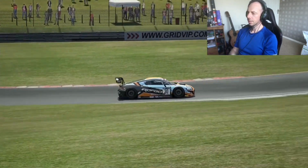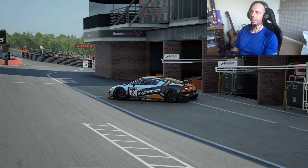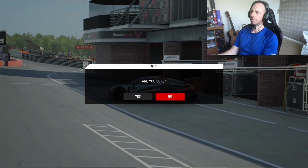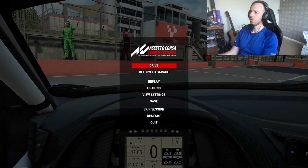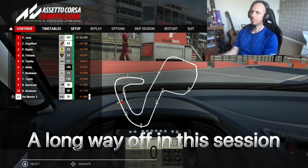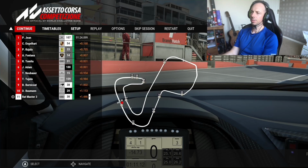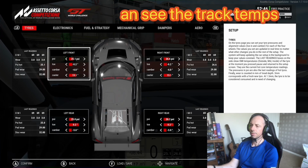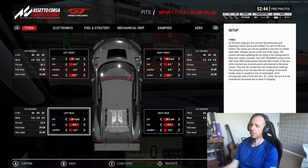So yeah, let's get back into this setup, what we came for, and let's see if we can make a few changes and get this car performing. I still don't think I've put in a perfect lap just yet, but as you can see there, 24 is what we're aiming for, and it just feels like the front of the car, as much as the rear of the car, isn't particularly gripping too well.